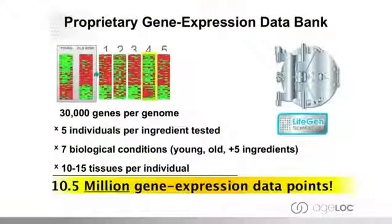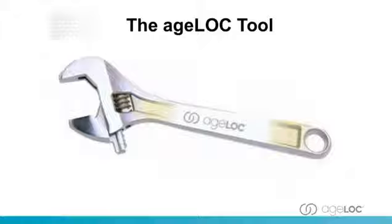Just to give you an example of the kind of data that's generated, in this simple experiment alone, there are 30,000 genes per genome, as I mentioned. And in this simple experiment, 5 individuals were tested with various ingredients. 7 biological conditions, young and old, plus 5 ingredients. So this adds up to about 10.5 million gene expression data points. So you can see that this quickly starts to accumulate. This is information that we have that helps us to access understanding aging at the genetic level. This is our Ageloc tool.